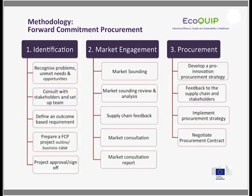And the identification stage is the stage that people most often spend too little time on. And it's a very important stage. And I'd encourage you to consider that and think about that.